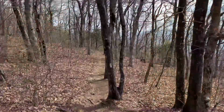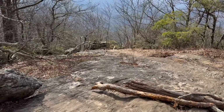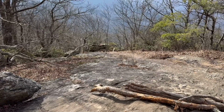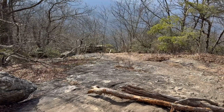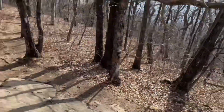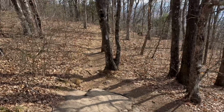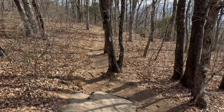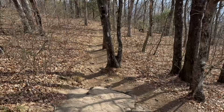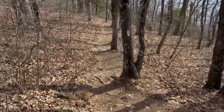So I missed that white blaze right over there. I started going down to the other side of that rock, and I'm like, where the hell am I? So I had to come back up this rock. That was a mistake. It was only about 30 yards, but thank you for putting me back on track and not getting me eaten by a bear. All right, back on trail.